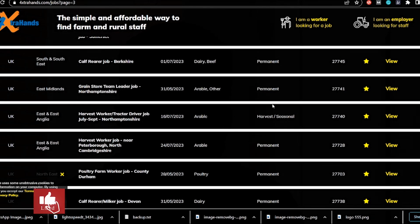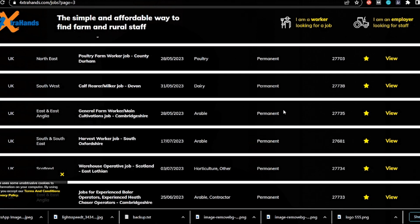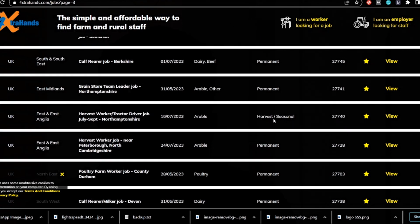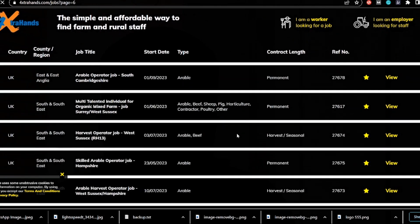because with this type of visa, after the expiration of your visa, you will need to come back to your country. But if you have a good rapport with your employer, then that may elongate your stay. You can apply for work permits based on getting a permanent role. And so you see, I think this is also seasonal. And if you navigate to another page, maybe page 6, we also see more seasonal jobs.